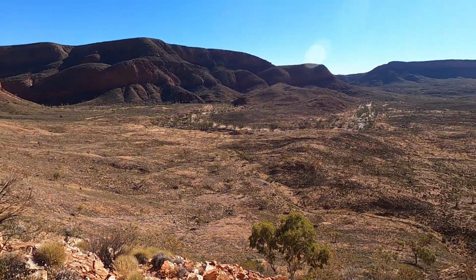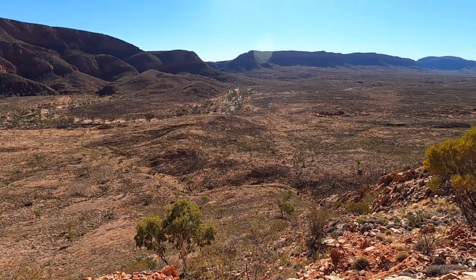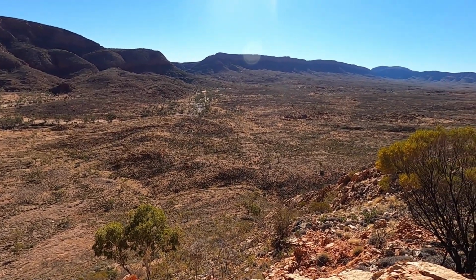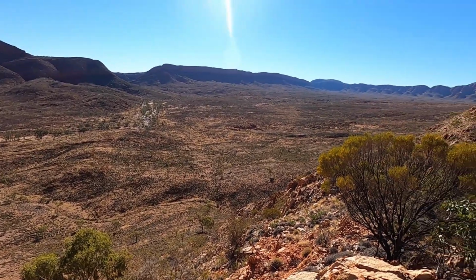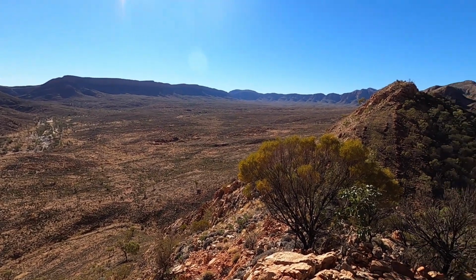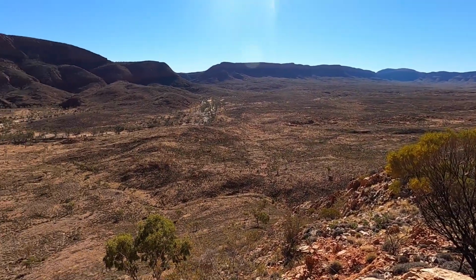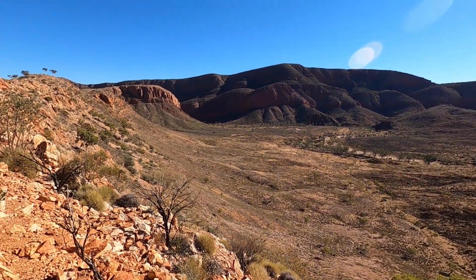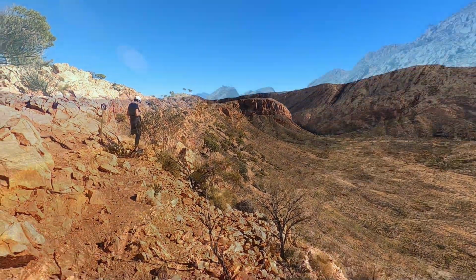So they call these type of areas pounds. In the early days when the stockmen were trying to contain the cattle, an area like this with natural boundaries all around it was a great place to keep them, because they couldn't wander off. They were able to keep them contained within a reasonable sort of area. Creek running through the middle of it. So plenty of water, good feed, nice high rocks all around. Pretty girl taking pictures. It's got everything.